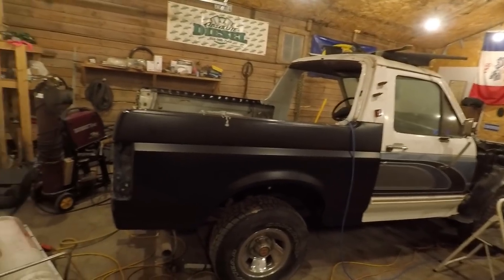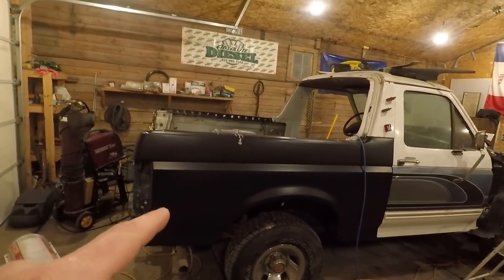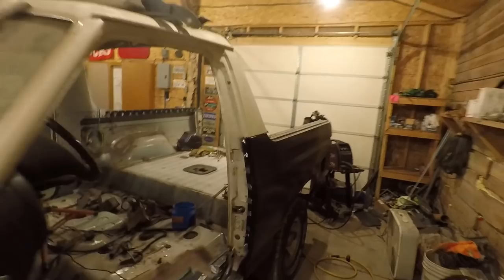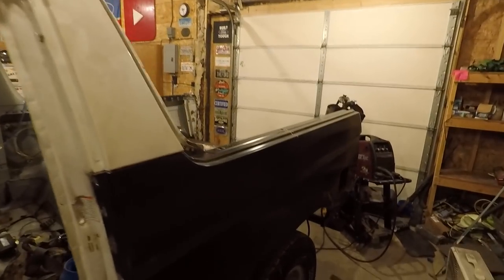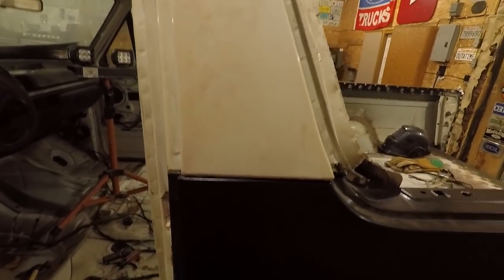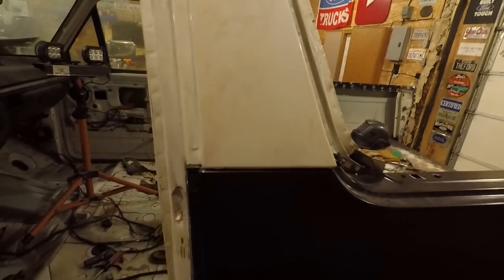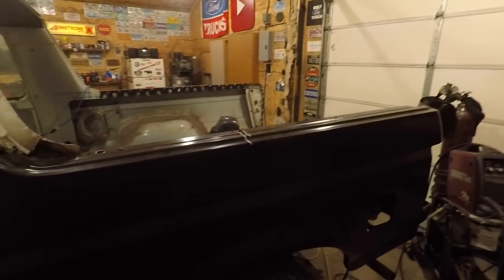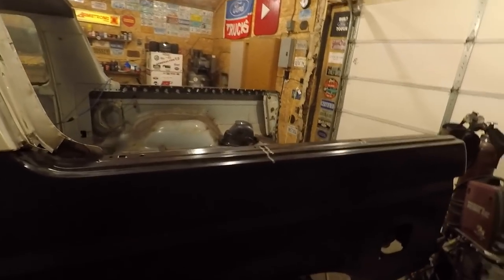And as you saw in my last video, I got this quarter panel on. And since then, I got the other quarter panel on. And this one didn't go on as easy as the other side. It fought me a little bit. And these body lines don't line up, and I just don't think there's really much I can do about it. Aftermarket panel, and it's just the way it is. But both are on, and we can keep moving forward on the old Bronco here.